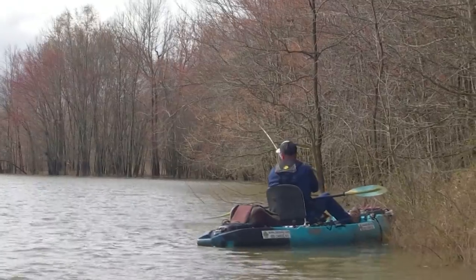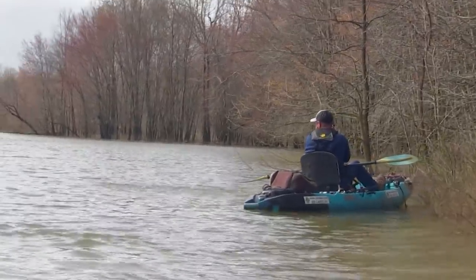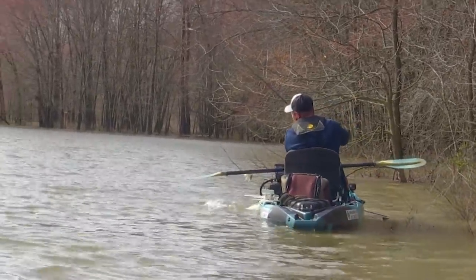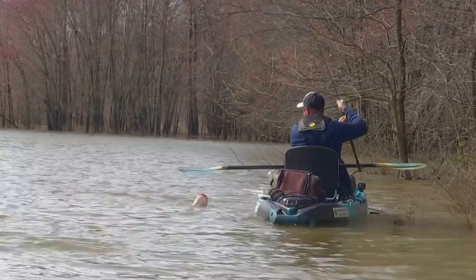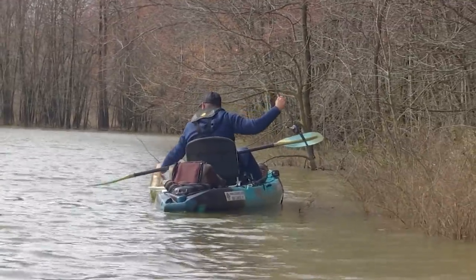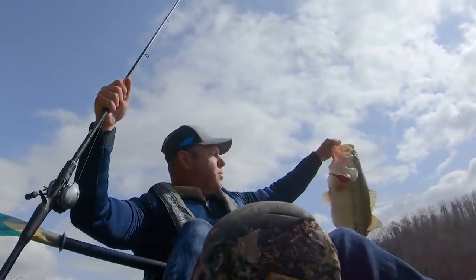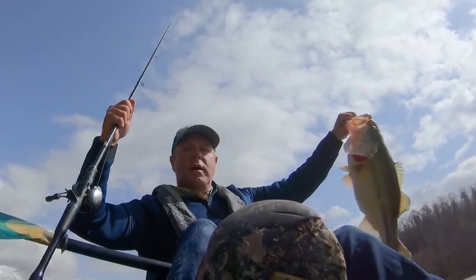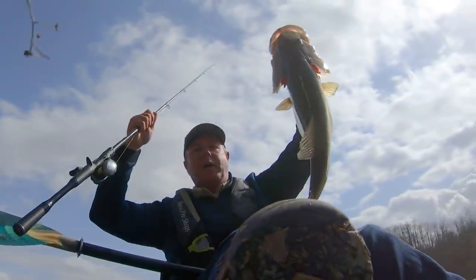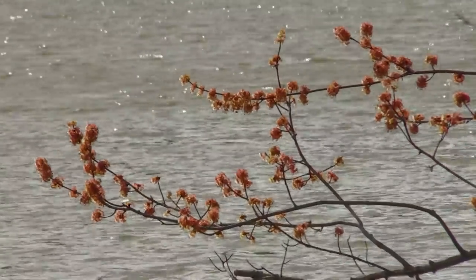Here we go. What do we got here? Oh my goodness. Oh my gosh, my first bass out of this pond. My first bass out of this pond has got to be 7.5 pounds or better. Oh my gosh, look at that.